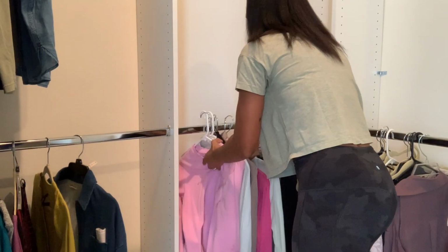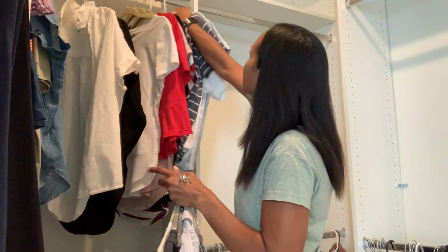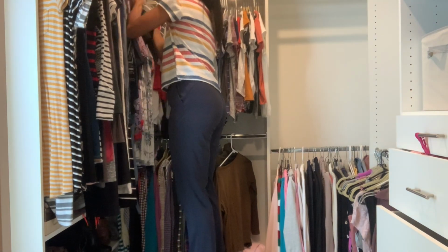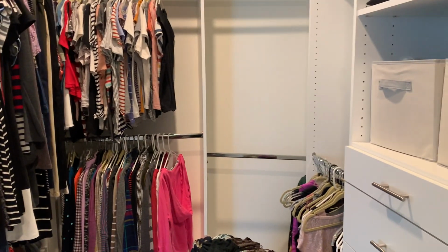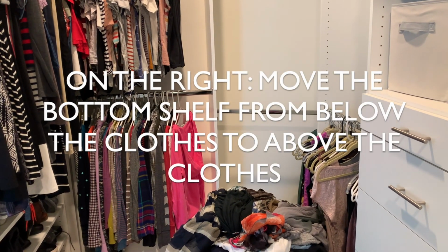So yesterday I got a lot done, but then I got tired and had to quit and felt a little bit overwhelmed because I still wasn't sure what my plan was. So today I'm back at it, and I kind of have a better idea of how I want to organize things. Okay, it's getting there. So today I need to get that bar moved down and a shelf put up.